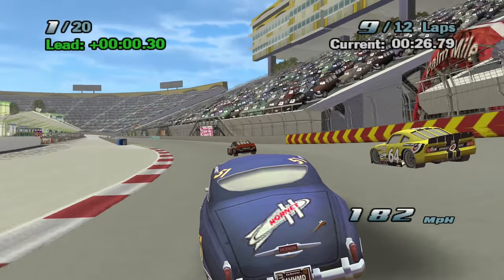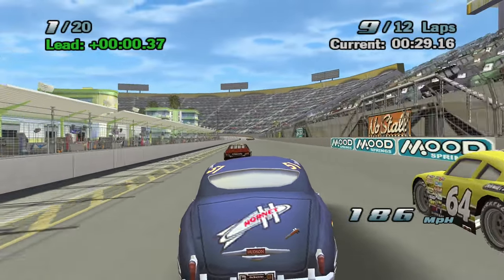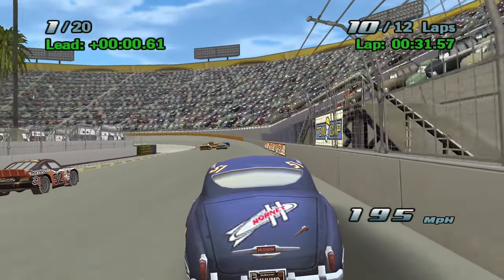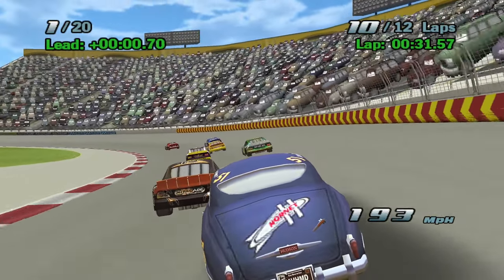Look at him fly. Yeah, over 50 years and we're still out here winning races, and that shows you, man. Motivation. Don't let age stop you. We're turning into a motivational YouTube channel now. We're gonna go to the inside now.